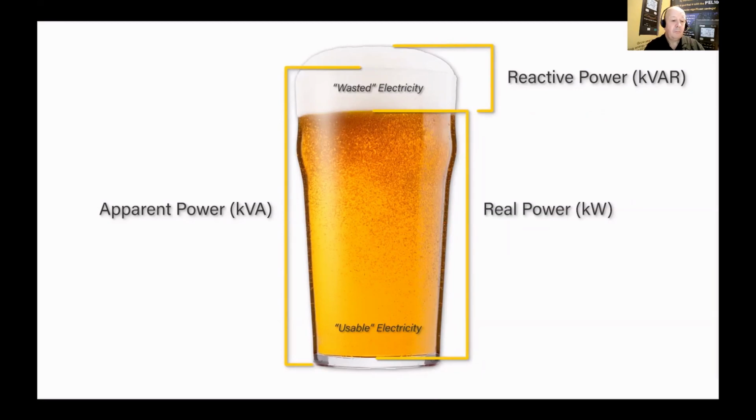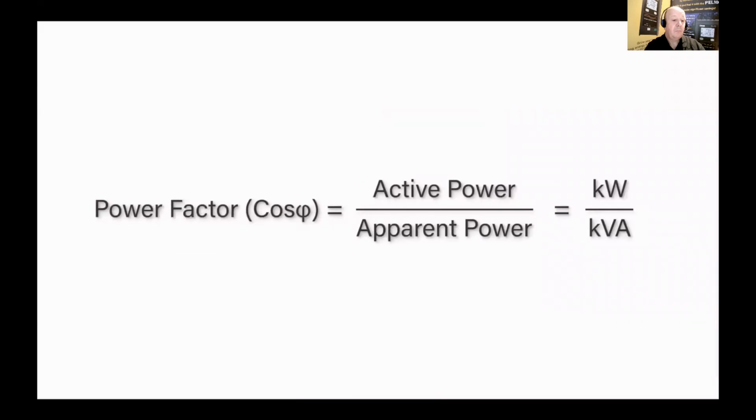In fact, it's necessary. Now, it's similar with reactive power. While it's okay for a little to be there, if there's too much, then the consumer will be paying for it in reactive power charges or penalties. Power factor is the ratio of the active power to apparent power, and is used as an indication of how efficiently power is being delivered to the loads in an industrial or commercial site.